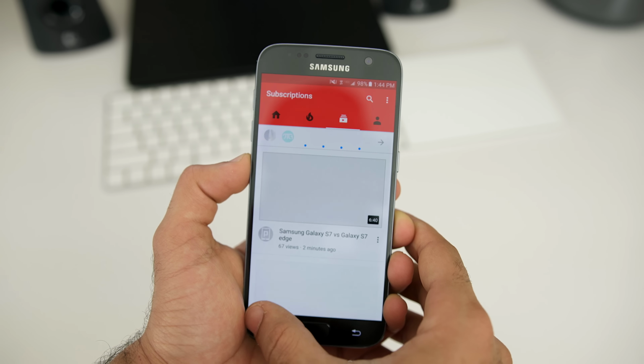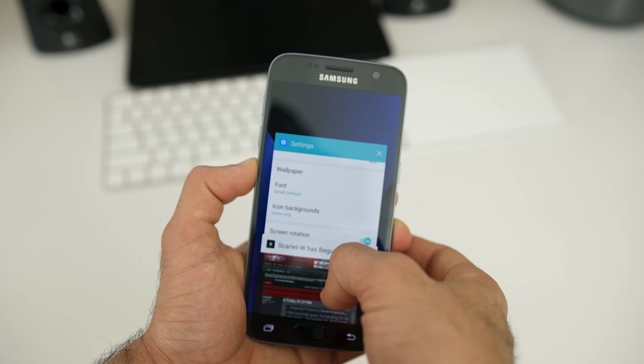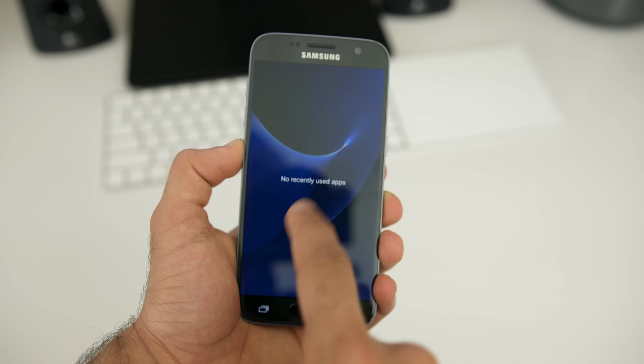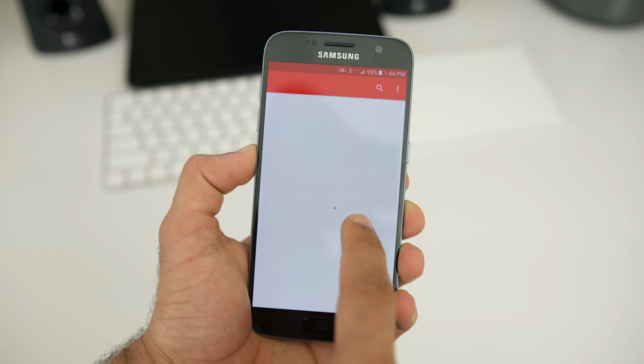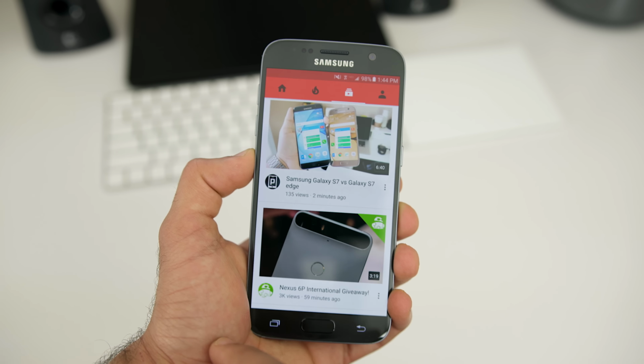The S7 is running the latest version of Android Marshmallow with Samsung's UI, formerly known as TouchWiz, which proves to be the most refined and fastest version of it we've seen. Overall, the S7 is the ultimate refinement of the S6 in basically every single way. And so far, the S7 has proven to be a fantastic device.